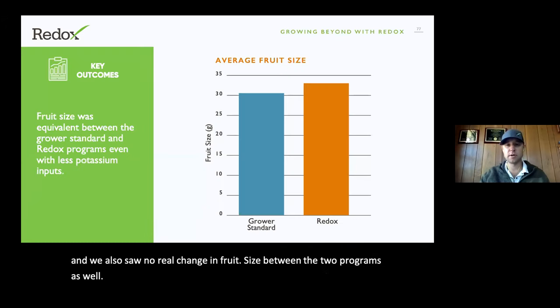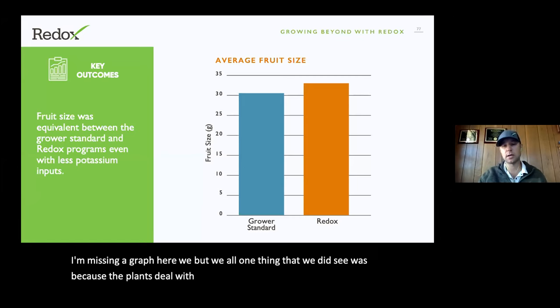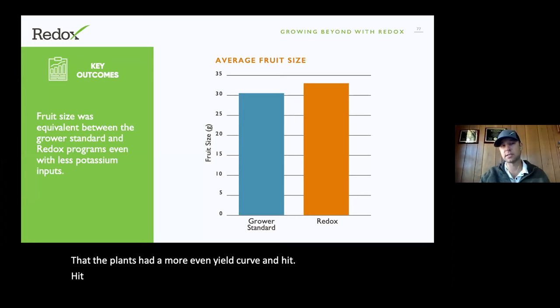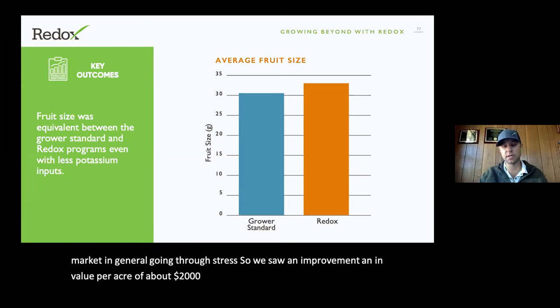I'm missing a graph here. One thing that we did see was, because the plants deal with stress better, the plants had a more even yield curve and hit markets that were higher because supply was down due to the market in general going through stress. So we saw an improvement in value per acre of about $2,000 an acre over the duration of this trial. So that was a nice thing to see.